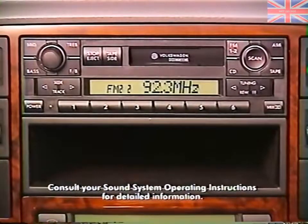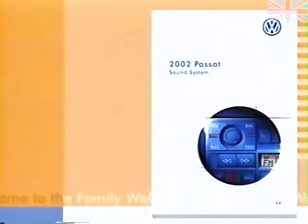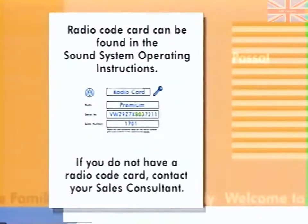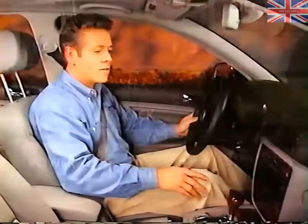Your radio has been coded to protect it against theft and tampering. The code is located on the radio code card which you received at delivery. Remember to keep it in a safe place. Whenever the ignition key is removed, a blinking red light warns others that your radio is coded and inoperative if removed. If there's a loss of power to the radio, you'll need to recode it.